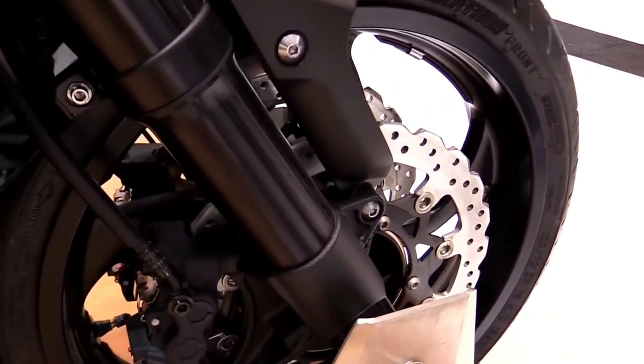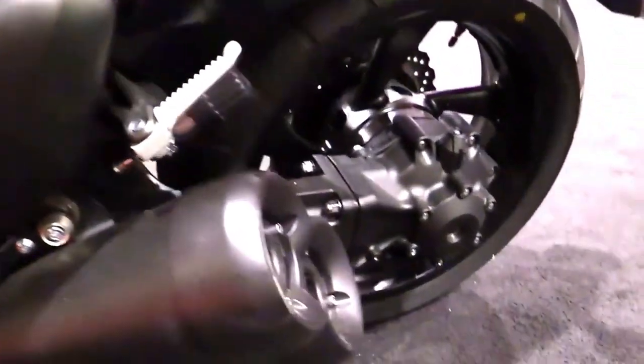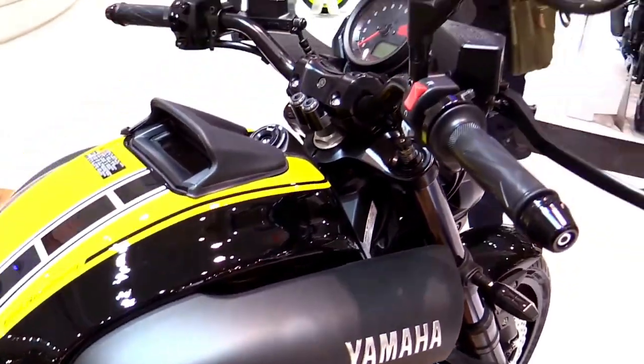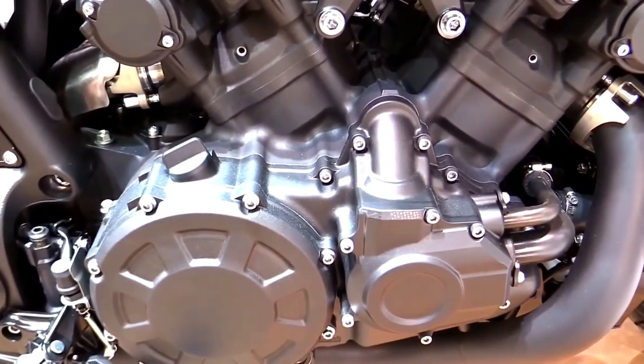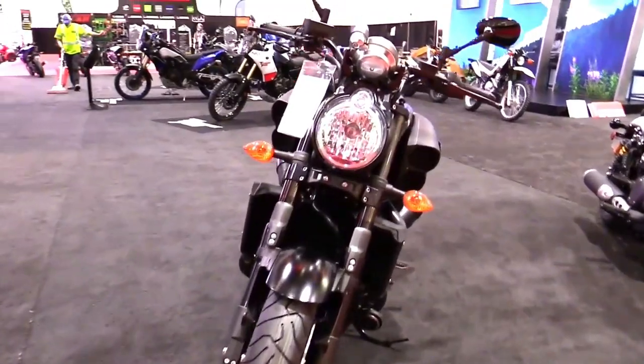The Yamaha VMAX engine has done it again. The Japanese company has created a monster of a liquid-cooled DOHC 65 V4 engine with a displacement of 1,679 cubic centimeters. This work of art is based on the popular Yamaha VMAX and is sure to turn heads when it hits the road.